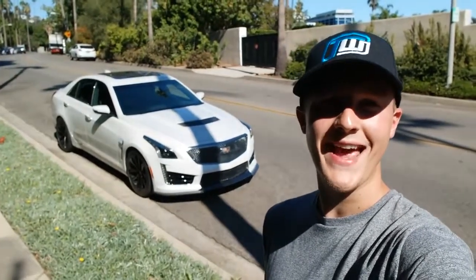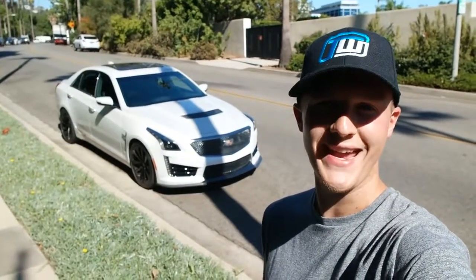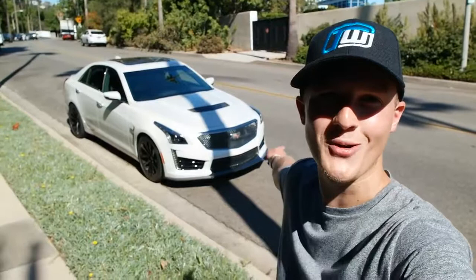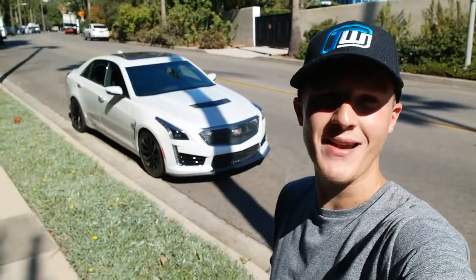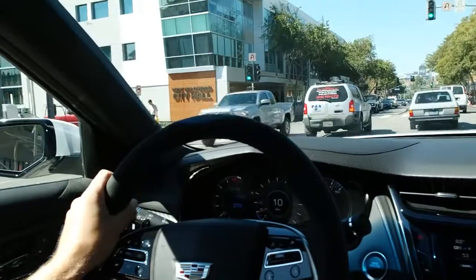Now since arriving here in LA, I've noticed a number of differences between driving in the US and driving in the UK. Seeing as Trackworthy have just hooked me up with this awesome Cadillac CTS-V, I thought I'd take an American car on some American roads and talk you through some of those differences.